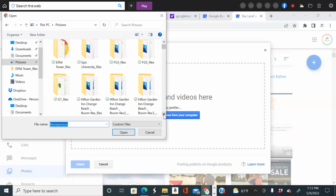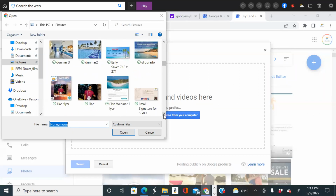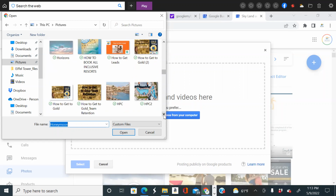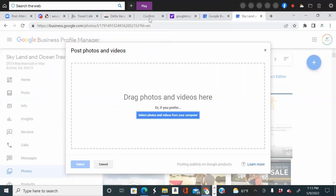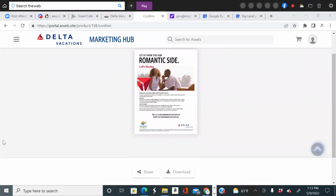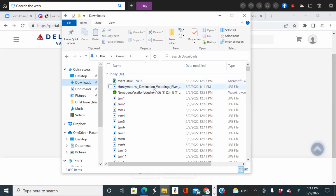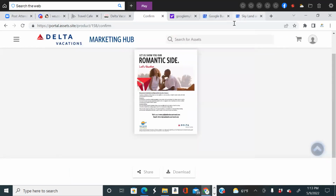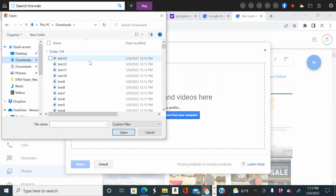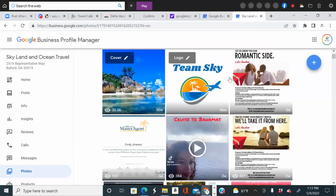Here, let me just go for my photos and take a peek. I believe it's under H. May have passed it. See. Let me go back again, make sure that it's saved. Awesome, it's been customized. Let me see where it's saved on my computer. I thought it was under downloads. Okay, here it goes. So I don't know why I didn't see that before. Okay, so I'm gonna go to my downloads. Wedding flyer. Perfect. Gonna look and right here, beautiful.